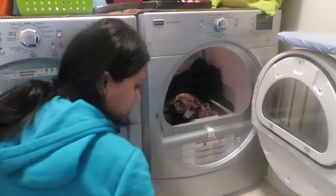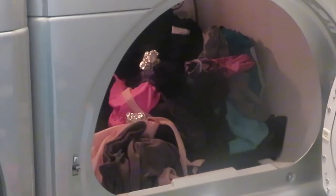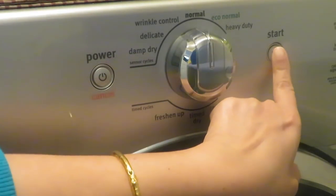While putting clothes in the dryer, throw in some aluminium foil balls with the wet clothes. It removes the static and these balls are reusable, so we don't need any kind of dryer sheet.